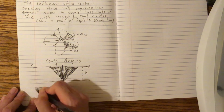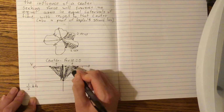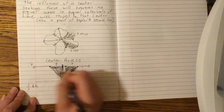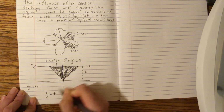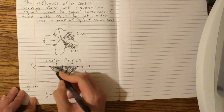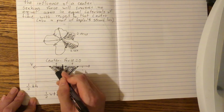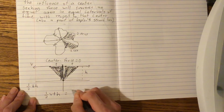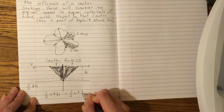Well, let's find out. The area of a triangle is 1/2 base times height. So what's the base of this triangle right here? Well, the base of this triangle would just be v times t. So 1/2 base, or v times t, times the height. What's the height? Well, it's just h. And what's the area of the triangle on the left? Well, it's also going to have the base of v times t because velocity and time are constant. And it's also going to have a height h because it doesn't change direction.